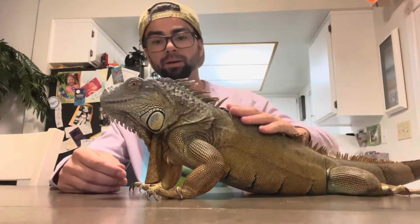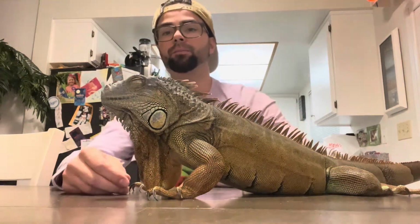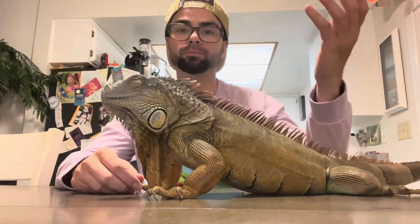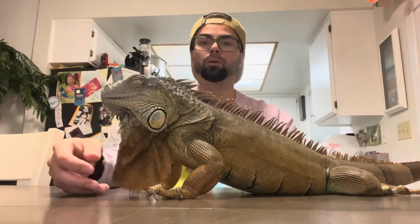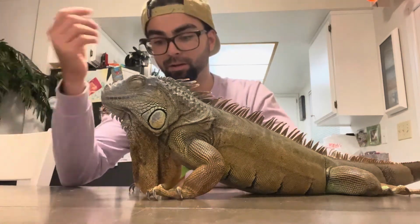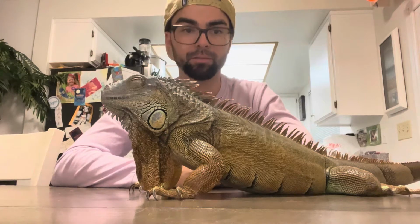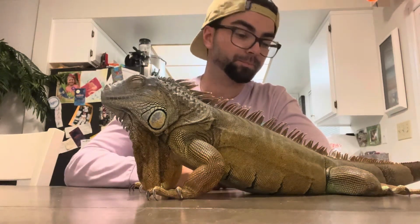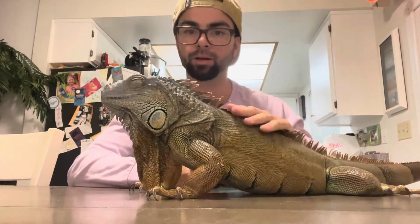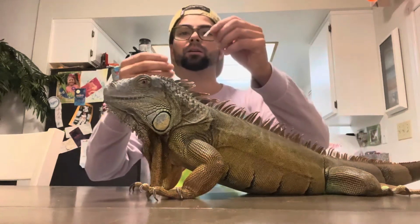Having an iguana, in my opinion, is awesome as hell. The first thing with these guys is that they can be very rewarding and fun. However, it's not a walk in the park taking care of these guys. Iguanas are very high maintenance when it comes to feeding them, keeping their enclosures sanitary, and keeping your home clean if you decide to let your iguana free roam like I do with Micah here. Her spikes are shedding off.